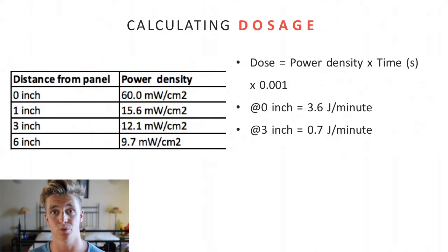So let's say, for instance, you wanted to get skin benefits, then I would say you would go for 3 inches and deliver 0.7 joules per minute, and then maybe make sure you do that for 5-10 minutes rather than just getting one quick burst of energy at 0 inches.